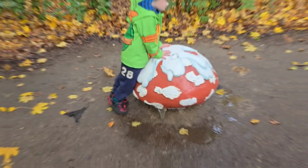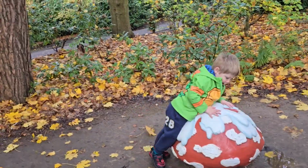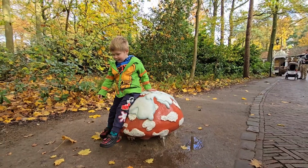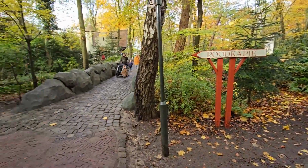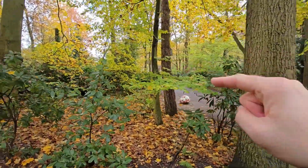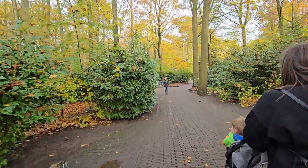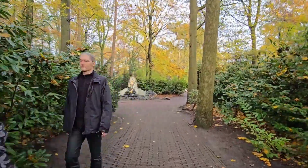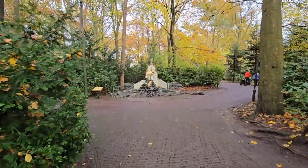Do you want to sit on it? It's like a slide. Okay, so there's the Stroop Waffle House, and we'll just come down here, took a right, I think. Did you say this is the Little Mermaid? Looks like it, half fish, half human. That's a mermaid, right?